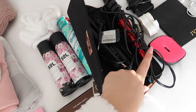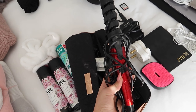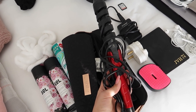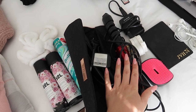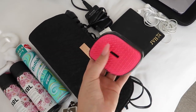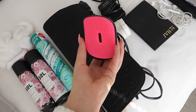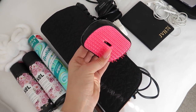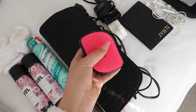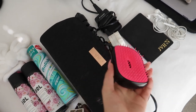And then some hair tools. I have a hair straightener and a hair tong. This tong is actually really, really old. You can get similar ones at Clicks and Dis-Chem, but it makes the perfect curls. And then I just have a straightener. I have this little brush for traveling. I just feel like it's so much easier to travel with a brush like this. You can use it on wet hair and on dry hair. This brush is from Tangle Teaser.